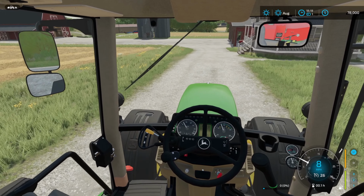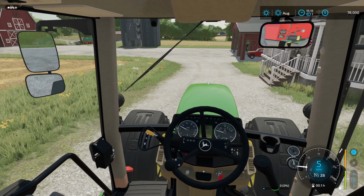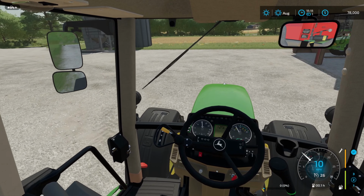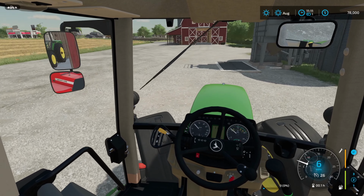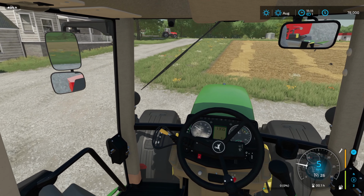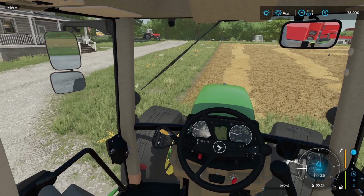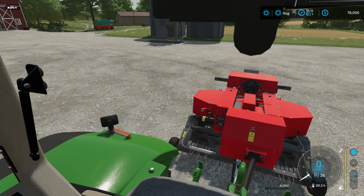Right. Suppose now it's going to be a case of trying to work out how to set this baler up. I think I might just follow the same path I did with the harvester. So, get round here. Yeah, I think we'll go from here. Right. Alright, well, I'm going to jump out and try and work out how to get this thing all ready for baling. Get it all set up. So, I will catch up with you once I've done that. I'll see you in a bit.